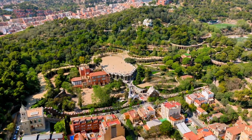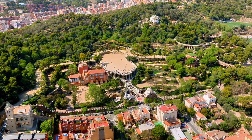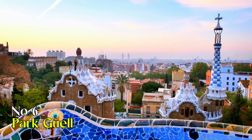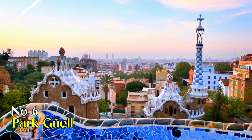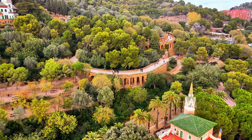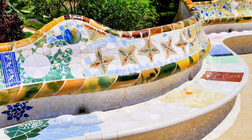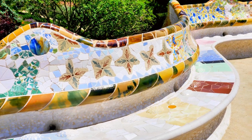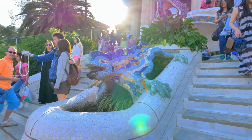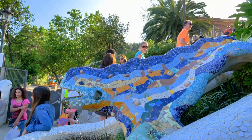From the green calm of Ciutadella, head northwest about 3.5 kilometers. And things start getting whimsical. Welcome to Park Güell, where logic goes on vacation and imagination runs the show. What was meant to be a luxury housing complex ended up becoming Gaudí's surreal garden of dreams. Colorful mosaics slither across benches like sunbathing lizards, columns lean like forest trunks, and the famous salamander, called El Drac, guards the staircase like a jewel-scaled dragon from a Catalan fairy tale.